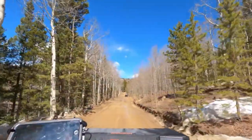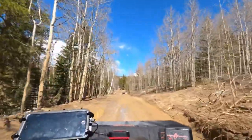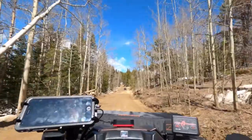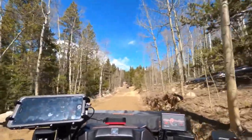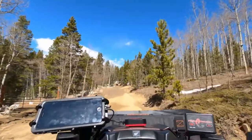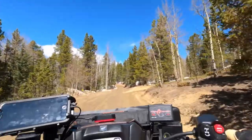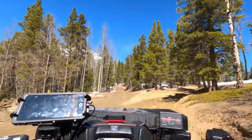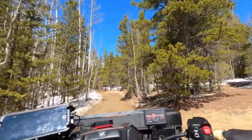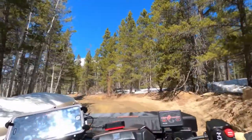So I'm tracking our trail, our track on Gaia GPS. My phone is synced up to this Bluetooth GPS antenna, a receiving antenna. Pretty slick little system. When you're off the grid, I do have a fancy pants GPS Garmin deal, but it just clutters up the handlebars, and it's just more stuff.